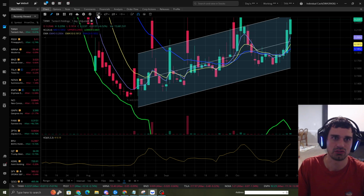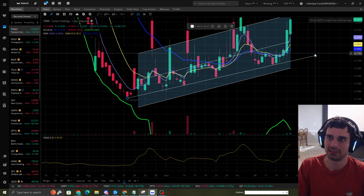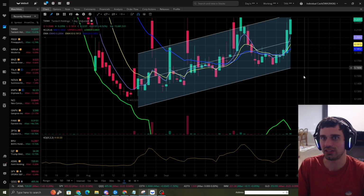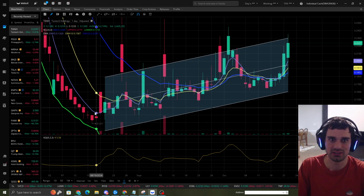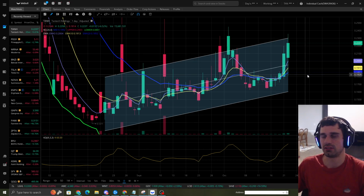Look at this. Just draw your line from this bottom here. I mean, look at that. It's definitely an uptrend, even though it looks extremely weird. But you can see how you have the higher low, higher low, higher low, higher low, higher low, higher low. So to me that is an uptrend.